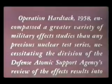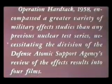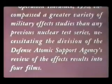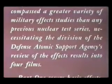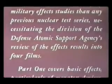Operation Hardtack 1958 encompassed a greater variety of military effects studies than any previous nuclear test series, necessitating the division of the Defense Atomic Support Agency's review of the effects results into 4 films.